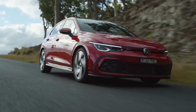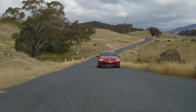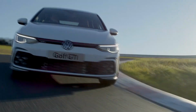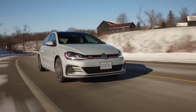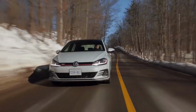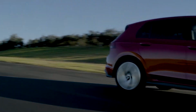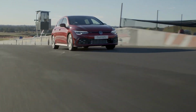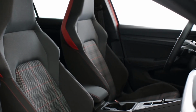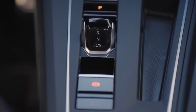The DSG fires off shifts super quick and works perfectly with the turbo engine's power delivery, while the manual gives you that classic GTI feel. Consumer Reports gives it 4 out of 5 reliability thanks to Volkswagen's proven platform and engine. Volkswagen has refined the EA888 engine over many years and fixed most of the early problems. Volkswagen fitted sport seats, dual-zone climate control, heated steering wheel, and a digital gauge cluster inside.